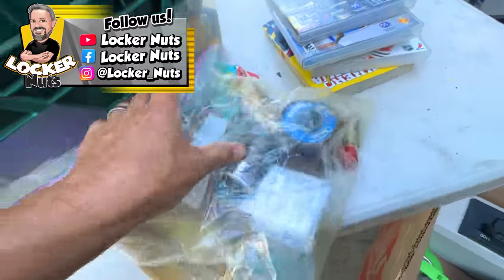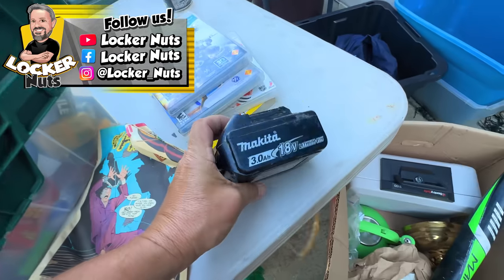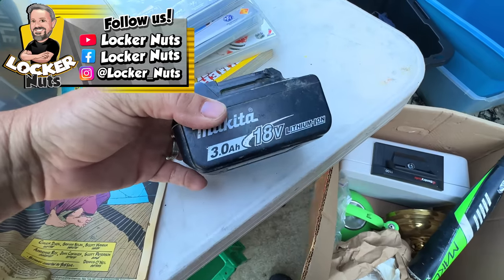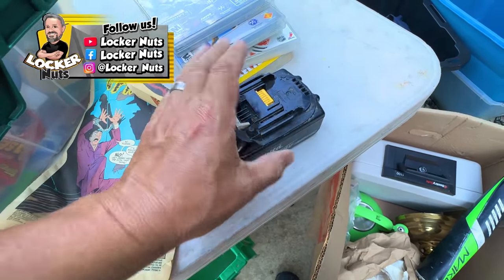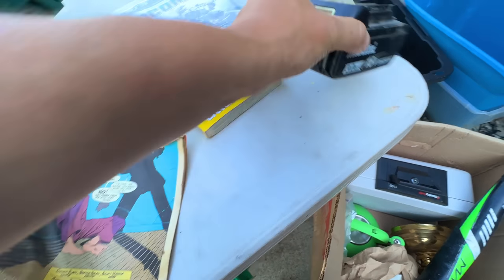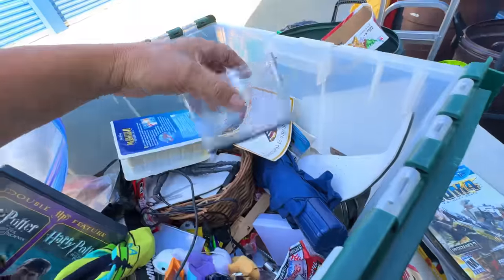Yeah, that's cool. That'll sell. Well, this is good. Well, maybe. I mean, I don't know if it's good. 18-volt lithium ion Makita battery. That's the kind of drills that I use. I have the lithium ion. And if that works, that's a 3-amp one. That's a pretty big one, if it works, if it holds a charge, you know.